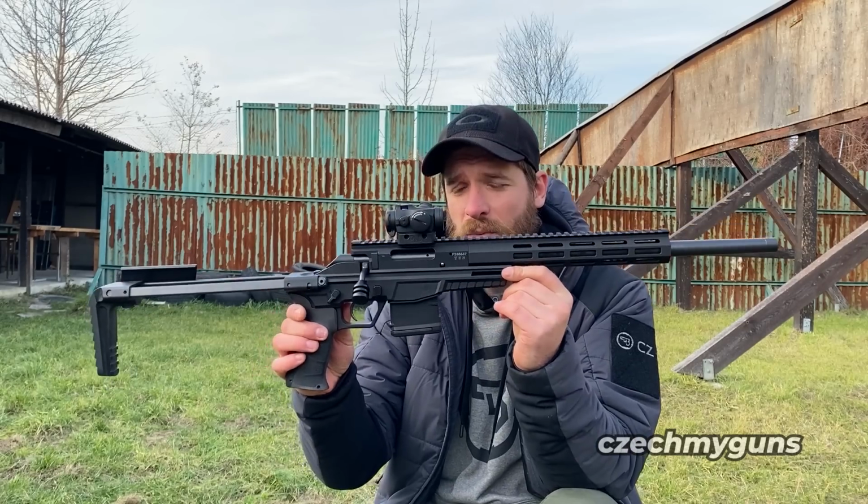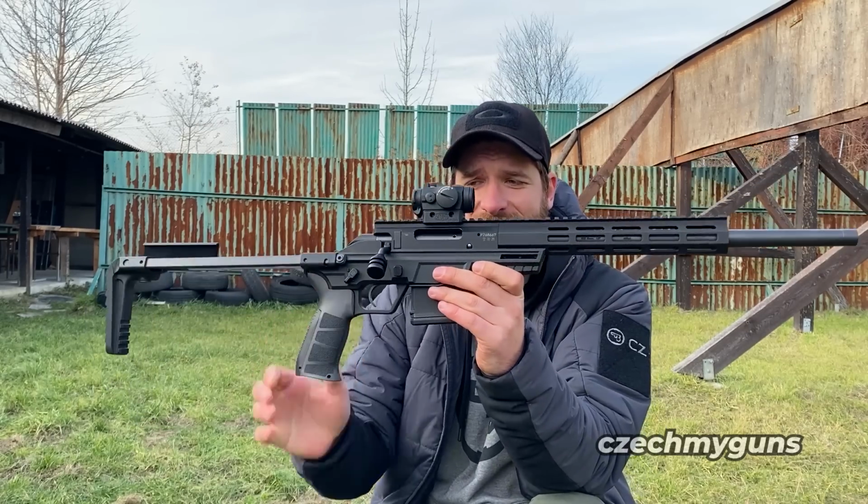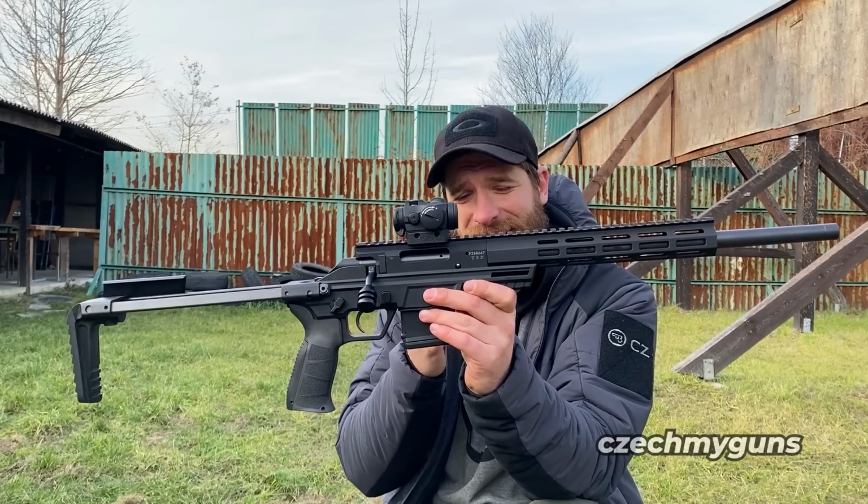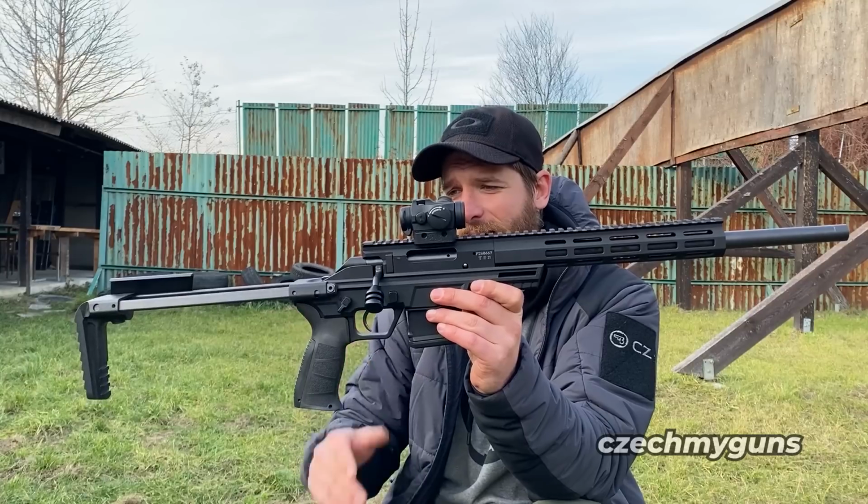Many people ask me what's the real purpose for a rifle like this. Well, depends. Do you really need a purpose to justify this rifle in front of your wife, or I don't know.